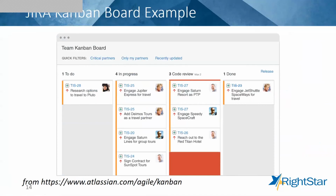Once you have a certain number of items in code review, you may then go to the next stage. We may decide what the maximum number of work in progress for each level is. When we get to that number, we then have a code review, and we then move from code review to done and implemented. This is actually an example from the Jira Software Kanban board.